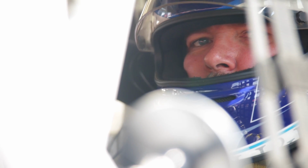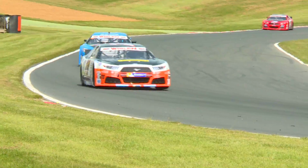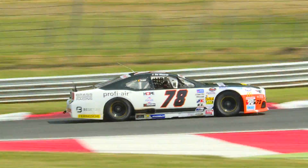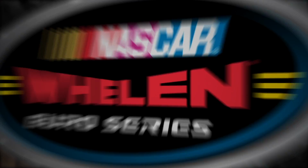It's back to basics. There's no electronics, there's no ABS, nothing to help you drive the car, and that's actually what I like. So this is pure driving, pure racing.